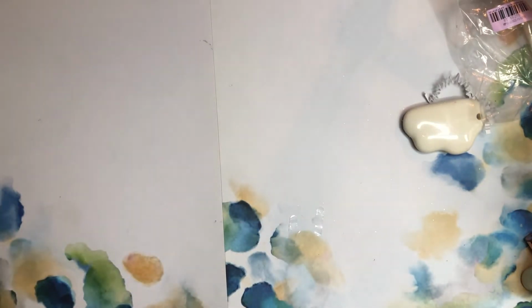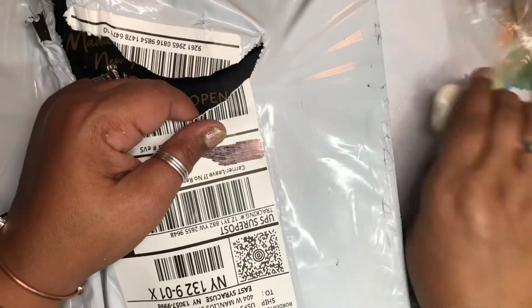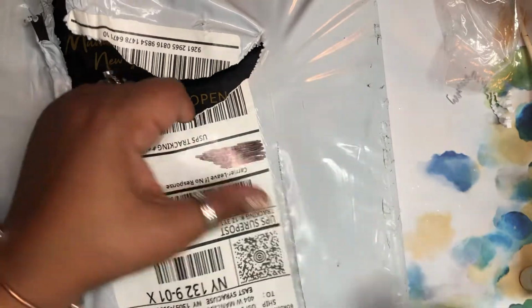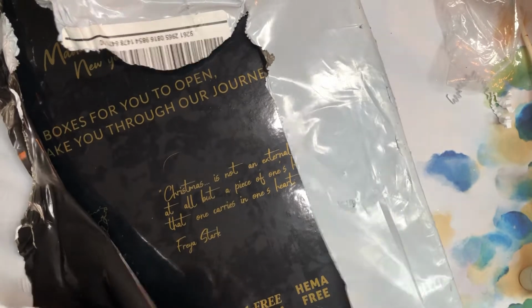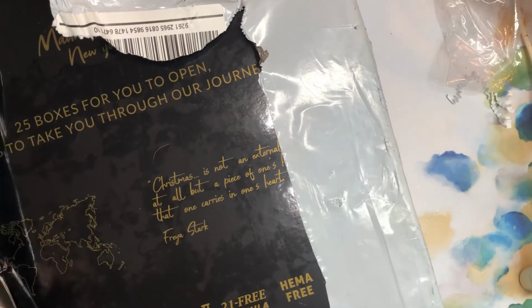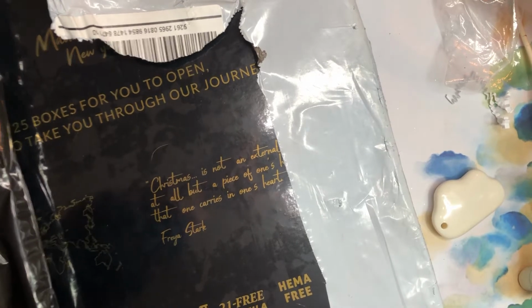So right now, I know for Black Friday, they have their advent calendars for $129. When I purchased my calendar, it was $149. So for right now, for Black Friday, they have it for $129. So you save $20.